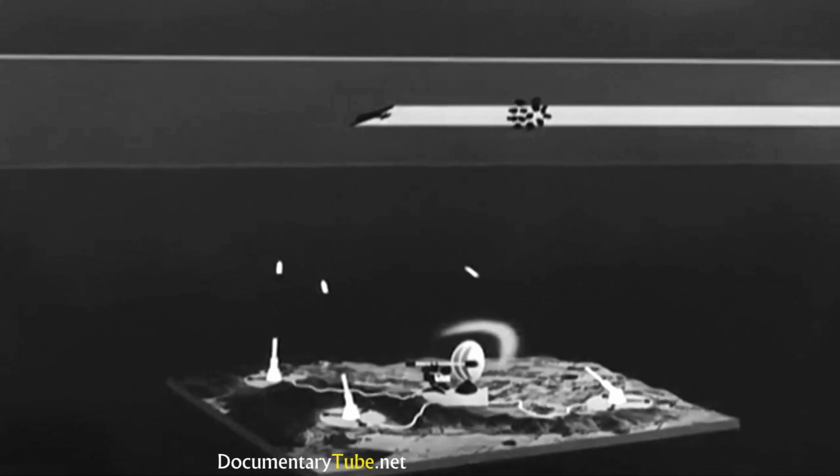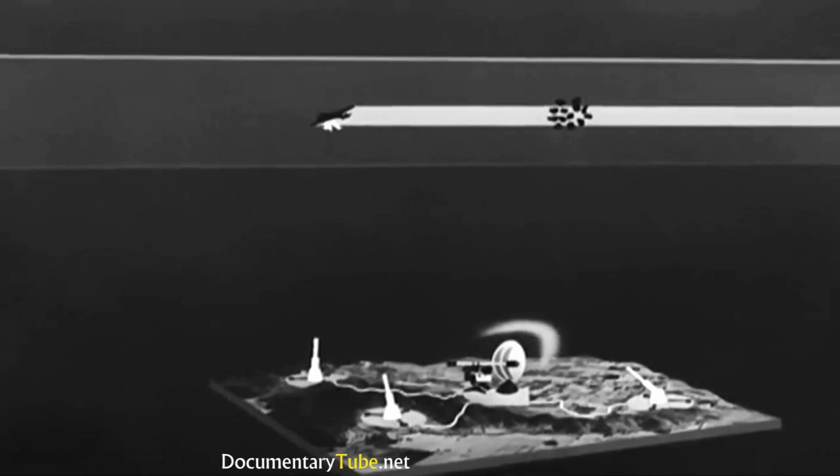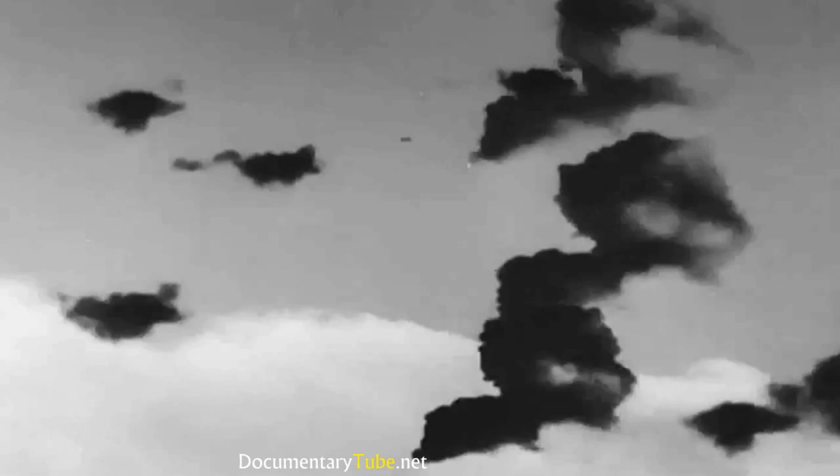Bursts occur practically simultaneously. Not as accurate as continuously pointed fire, the predicted concentration has greater volume. From the aircraft, predicted concentrations appear as groups of 10 or more bursts at spaced intervals of approximately 60 seconds. In contrast to continuously pointed fire, there will be flak-free spaces between successive concentrations of bursts.